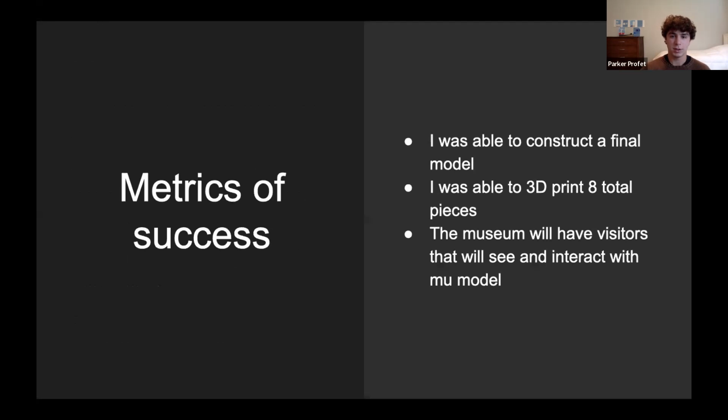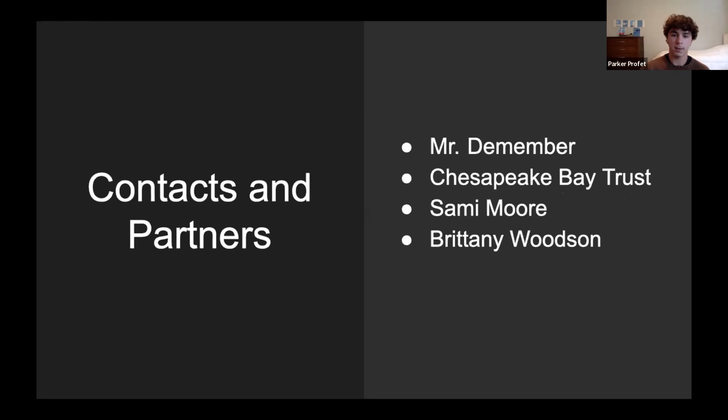So, yeah. Metrics of success. The fact that I have a final model, how I wanted it to look, is a big metric of success. The fact that I was able to 3D print stuff, and I've never been able to 3D print before, and print 8 total pieces was success for me. And then also, I don't know how many visitors, but the museum will have visitors that will see and interact with that model. So that's really cool for me.